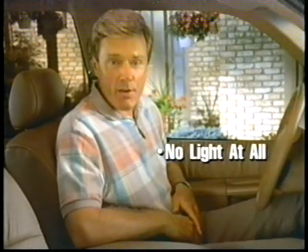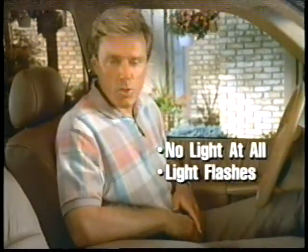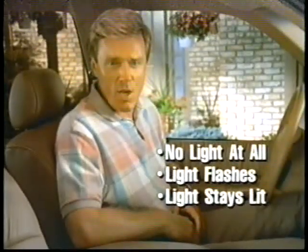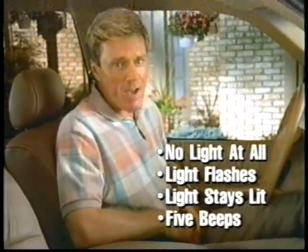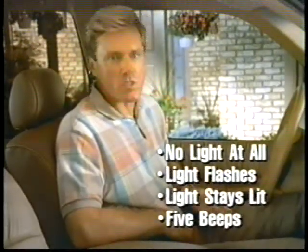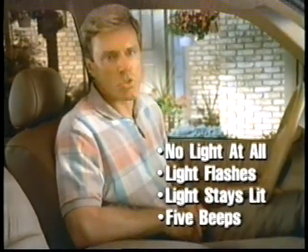If the system is not operating properly, any of 4 different things might happen. The readiness light might not come on at all, or it might flash, or it could remain lit considerably longer than the normal 6 seconds, or you could hear a series of 5 beeps. Now, if any of these things happen, even just once in a while, please have your system checked at a Ford dealership. Just remember, that readiness light is there to monitor your system, so please pay attention to what it shows you.